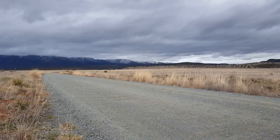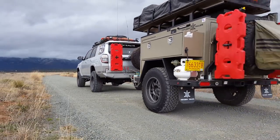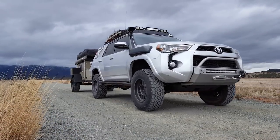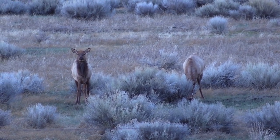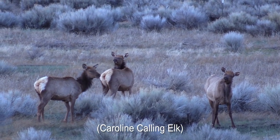Along the way, we ran across an old friend and had to stop to say hi to the Enchanted Rockies Trail, which you may know as a series of trails we linked and traveled in 2016 during a 10-day exploration of New Mexico and Colorado.